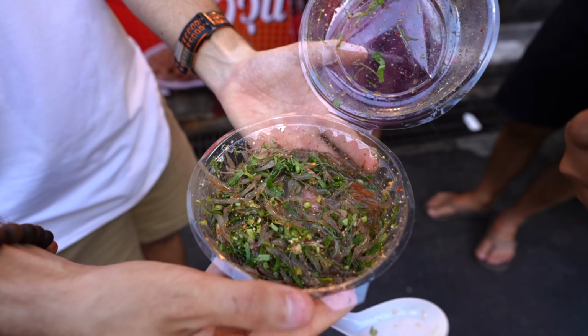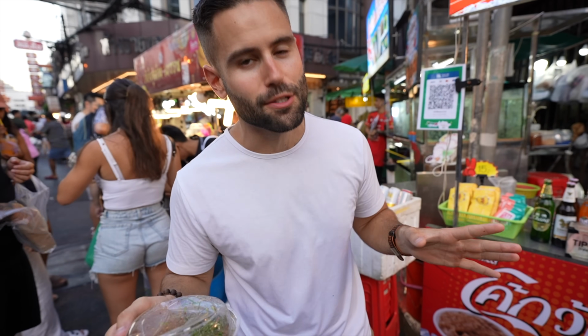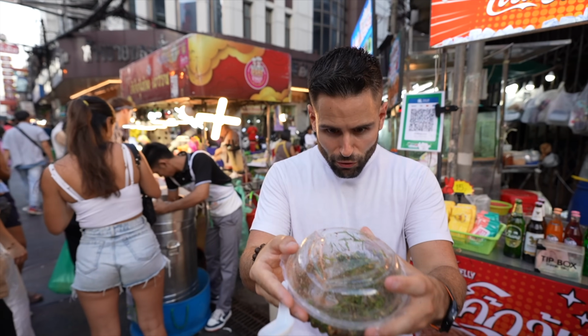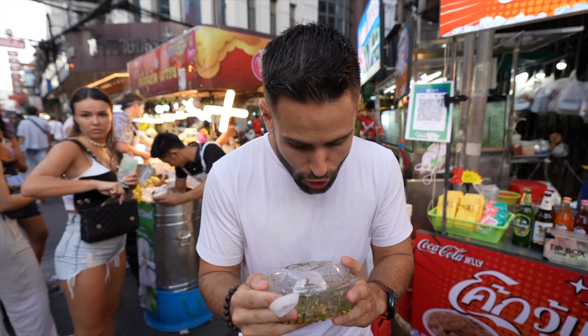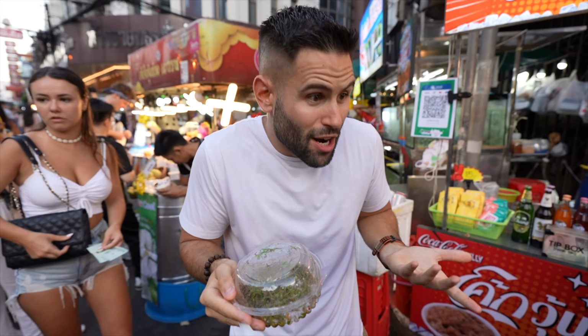So there's tons of lime, cilantro, chili, not too much chili. They asked me if I wanted really spicy, but in Thailand, spicy food is very, very spicy. So a little bit of chili, but yeah, green onion, well, it's still jumping a lot in there. It's actually really, really good.